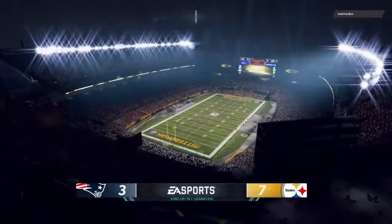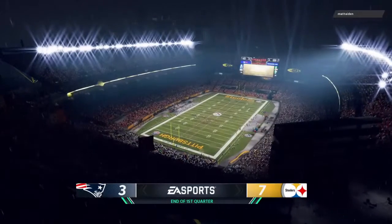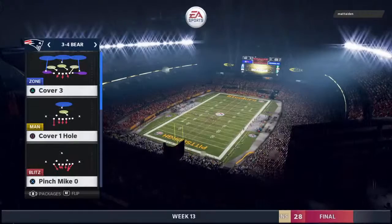After 7-3 the score on EA Sports. 7, Patriots 3.